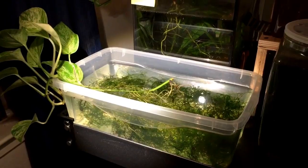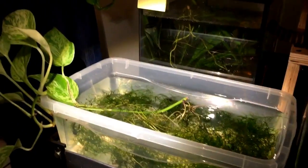Okay, so this is super exciting. Sorry that it's at night, but that's the only time I see my fish. That and, you know, at dawn. Anyway, I saw them in here, and now I need to find them again. Oh, blast. Aha! Anyway, right there is a pygmy sunfish fry.